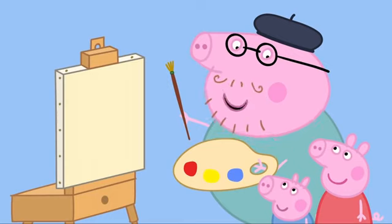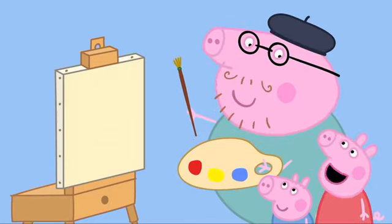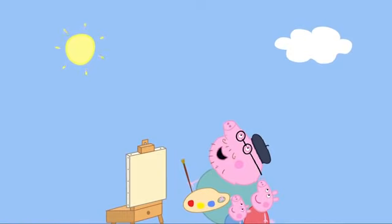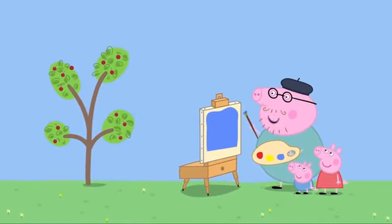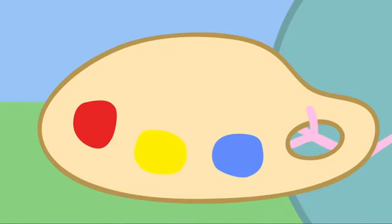There. What colour shall we begin with? Red, please. Why red, Peppa? Red is my favourite colour. But first we need to paint the sky. Look, what colour is it? Blue, of course. Very good. Let's start with blue. Now for the cherry tree. We need green for the leaves. But there isn't any green.